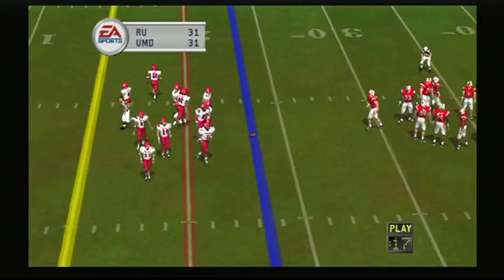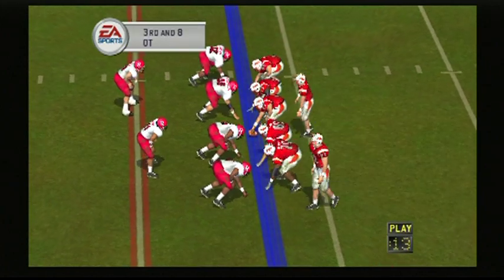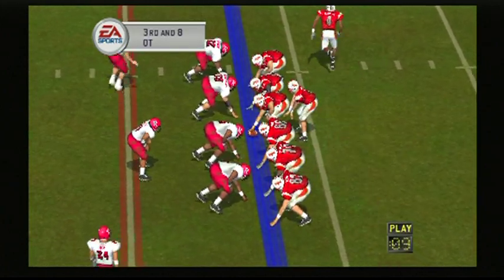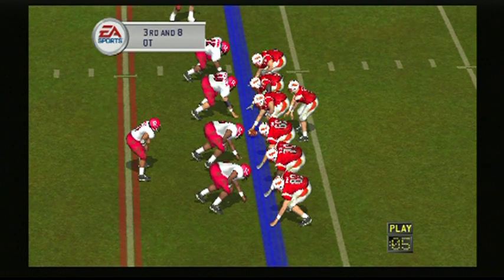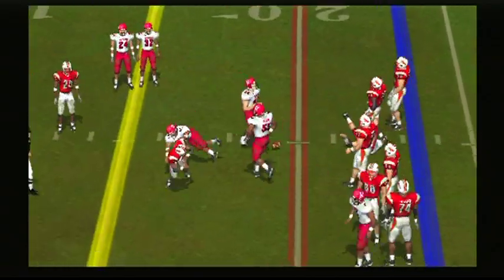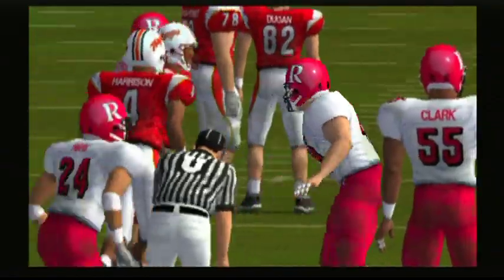It's third down and 8 to go. Ball on the 23-yard line. The Terrapins come out showing 3 wide. He drops back. He passes it. Number 41 bats it down. The linebacker managed to break that one up.